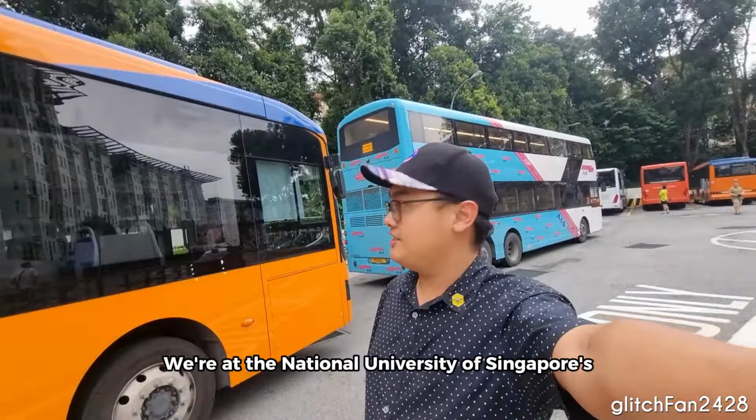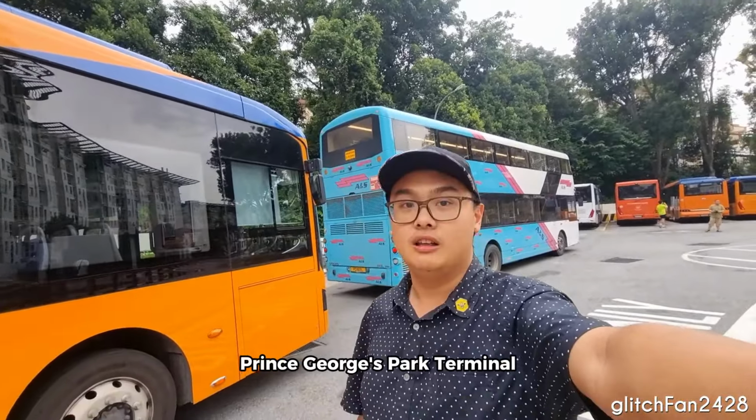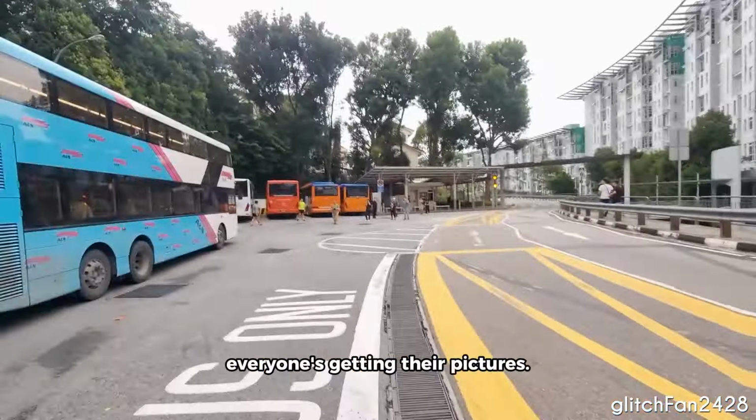We're at the National University of Singapore's Prince George's Park Terminal, and the B8L is behind me, as you can see. Everyone's getting their pictures.